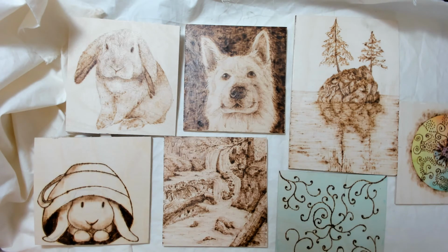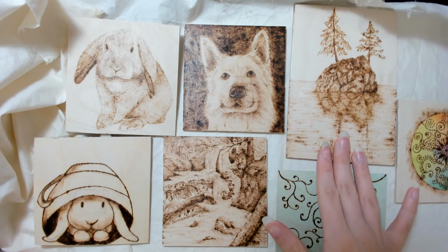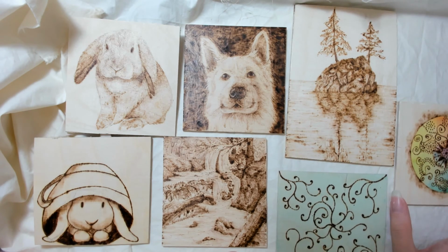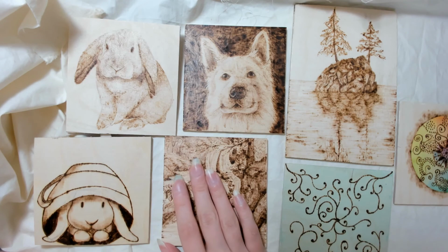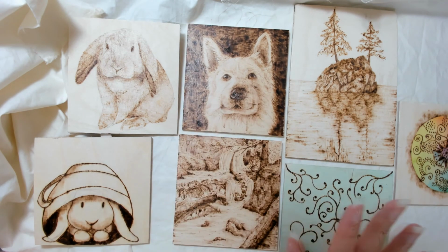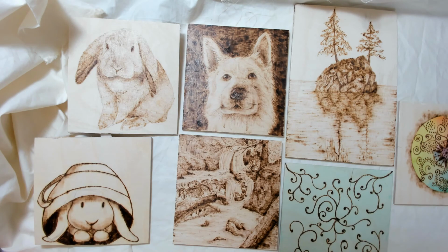Even if I know pyrography is not such a popular craft, it's not so common, I would say it's an awesome craft. If you get into it, you will really go deep into it. It's just wonderful. For me, it's the smell of the pyrography. I love it. It reminds me of sauna.